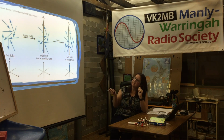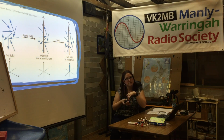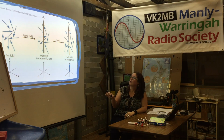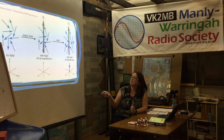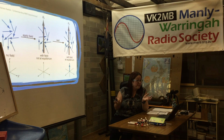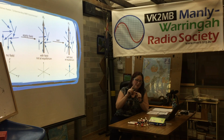There will be a slight energetic preference for the spins to be more oriented with than against the field. And so gradually a bulk magnetization vector, an average of all of these little spins, will start to emerge in the Z direction, in the same direction as your applied field. There's no component in the X and Y plane because there's no energetic preference in the X and Y direction. We are applying our static field in the Z direction only. So we get a very slight bulk magnetization that we can manipulate.